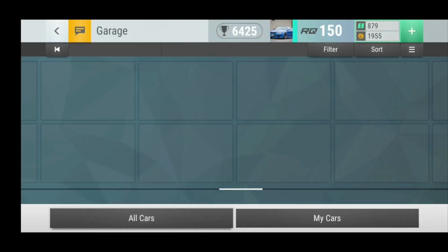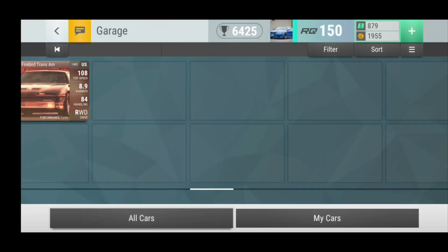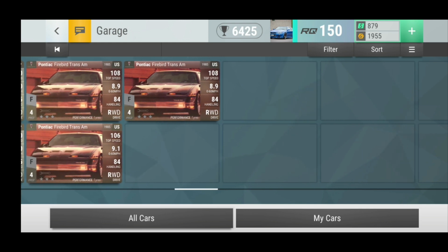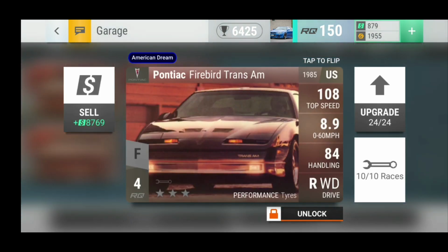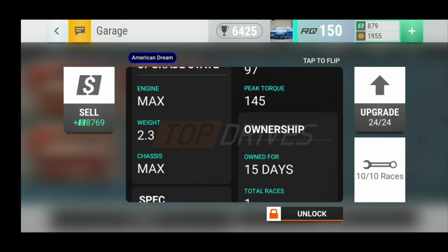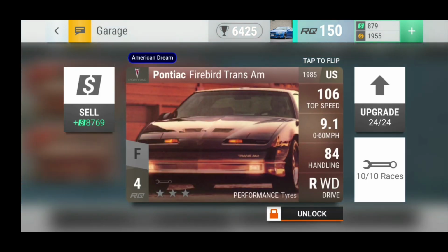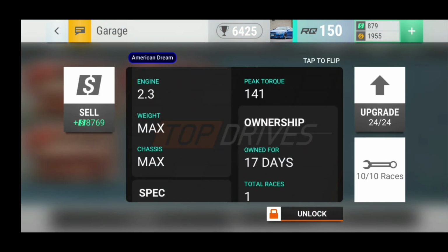Alright, so it's time to go over my common cars, and we start very strong here with 3 Pontiac Firebird Trans Am. Yes, you heard me correctly, I have 3 of these guys because they are so good. I have 2 of them which are tuned normally, max engine, max chassis, 2 free weight, and then I have 1 which is maxed for weight and chassis.